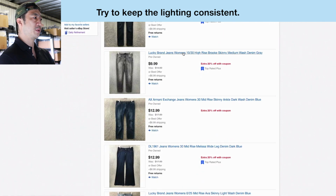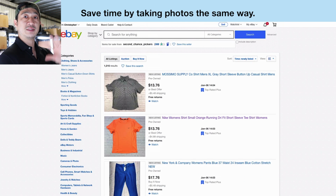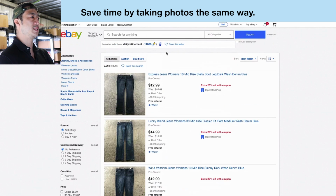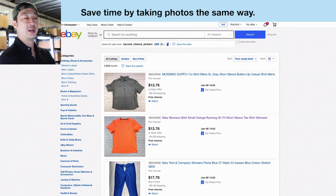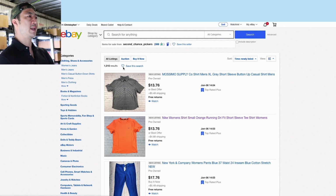So my store, if I scroll through, all the pictures are exactly the same. And so that gives you an idea of, it just saves a lot more time to do things all the same way. I also sell in a lot less categories, so that really makes a big difference when you're trying to build a store. So this store is probably niching down, no problem, 1,000 items in their store.